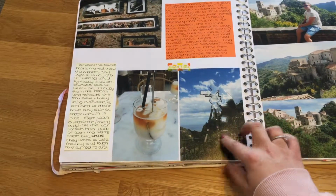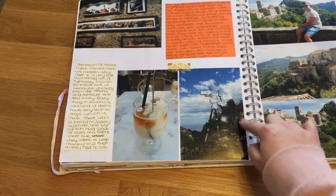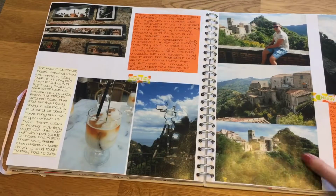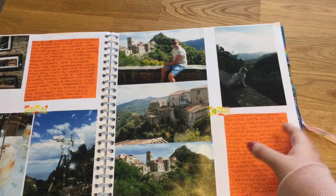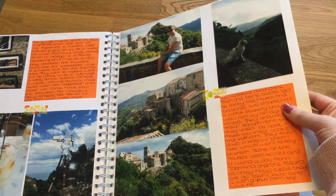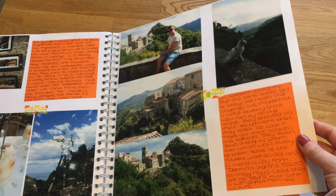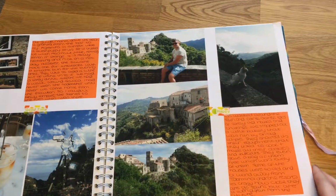And then this is cool. This is like a cutout, but it was all mirrored, so you could still see. So it was really cool. And this is just some pictures of the town, well, the village that we went to. It was really nice, sort of countryside Italian. And this is just a little cat, which I thought was cute.